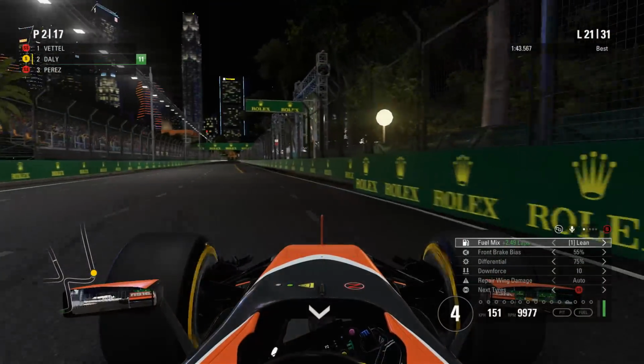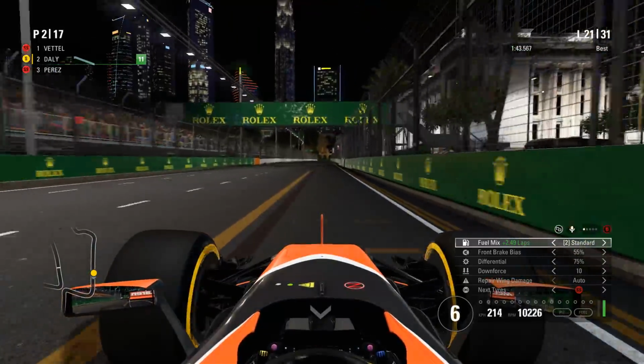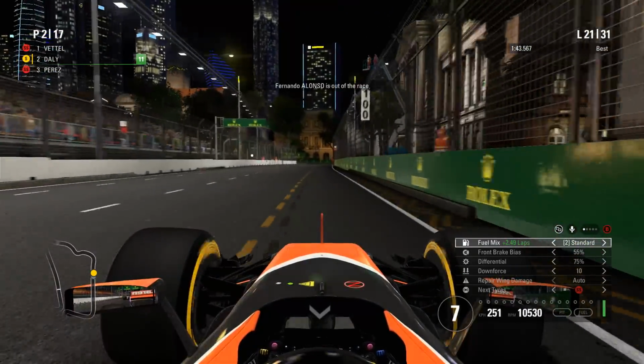If anything, I want him in front because he's on the soft compound tyres. He's going to be slower because of that, and he might hold up Räikkönen for the rest of this race.